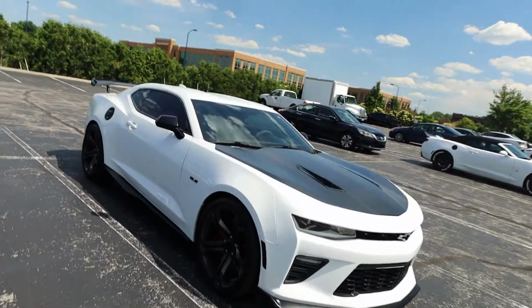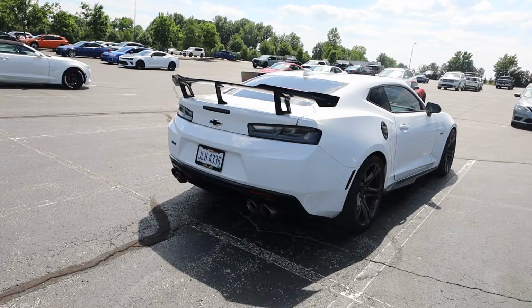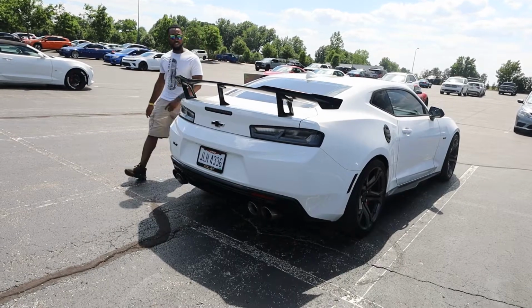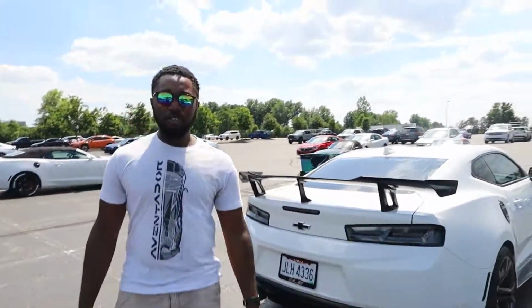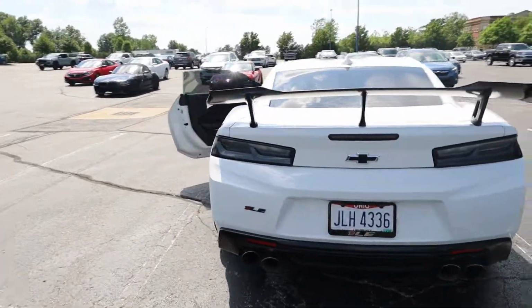Hop into the 1LE, let's do a cold start actually. Wasn't much of a cold start, but it's something. Woo. Alrighty guys, I will see you when I see you.